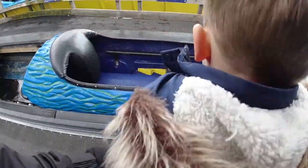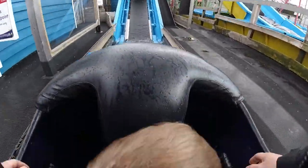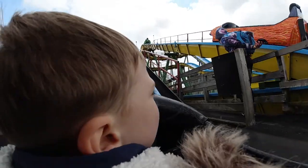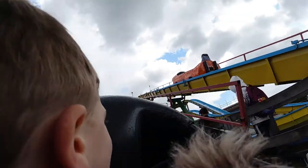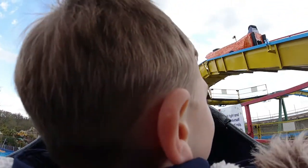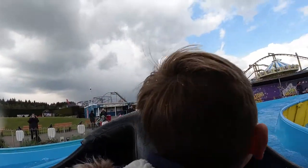Right, guys, you're both going to jump on the front of this blue one here. Move forward. Oh, here we go. The water park's open. Oh, no. Not a good idea.